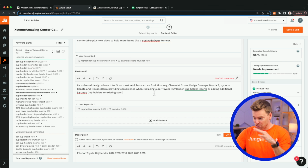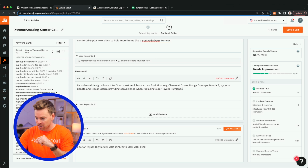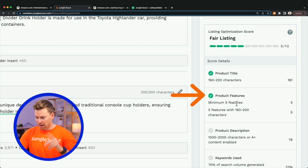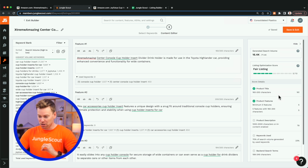I'm already using so much more keywords than we were using before. We're about 60% of our keywords used just by using our bullet points here to the full capacity. So let me actually get rid of some of these characters here and get us within that range. Okay, and just like that, now we have our bullet points all filled out, 5 features, all within the range, and we're already at a 5 out of 10, so a fair listing just by the bullet points.